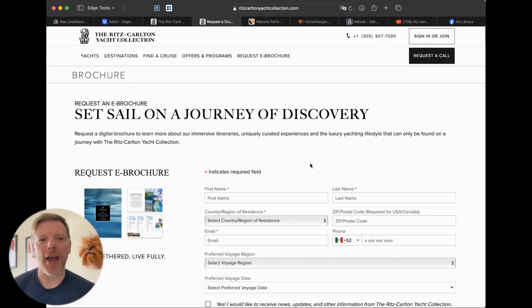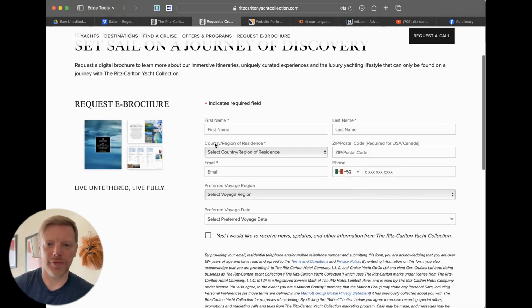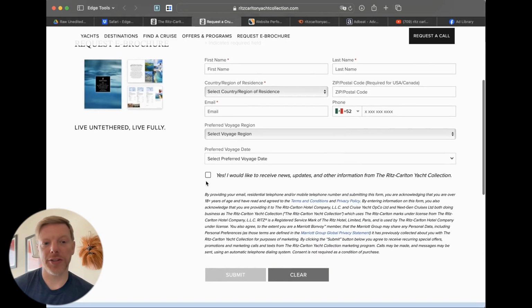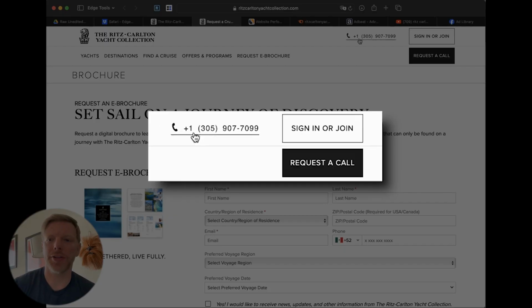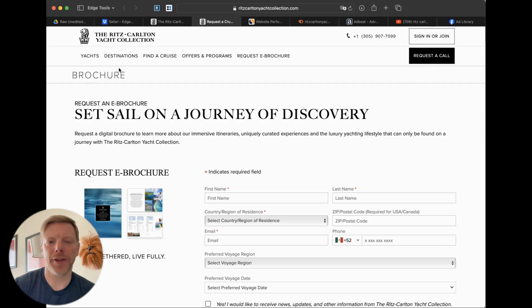So when you click on the ad, you end up on this page right here, and I really like what they've done. This is a really good direct response flow. So you come to this page and you can request a brochure. You have to give them your first name, last name, country, zip code, email, phone number, your preferred option here, and the preferred date. And by checking this, you would sign up for their newsletter. Now, this form here is what takes center stage, but they still have some other call to actions here. You could actually call this number. You can request a call or sign in and join, and they've still left the navigation here.